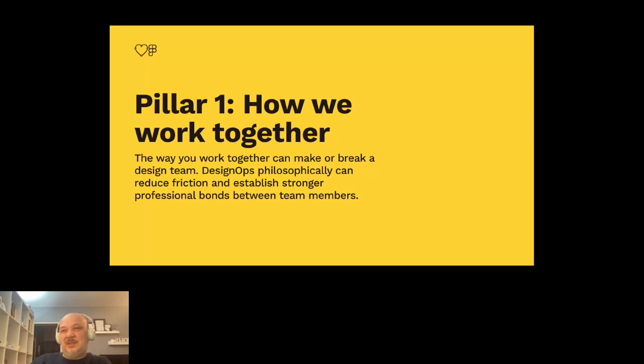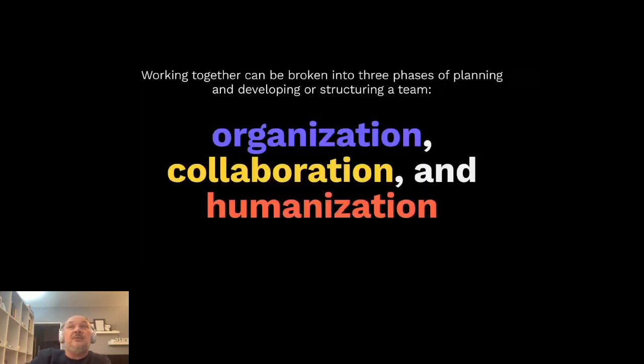Since design ops is a really big topic, I especially chose the first one because it's the most important one to set up the whole design ops organization in your environment, start to work, and implement the design ops methodology and, I would say, mindset. The way we work together can make or break your design teams. Working together can be broken into three phases of planning, developing, or structuring as a team. Those are organization, collaboration, and humanization. Those three phases we will talk about today.